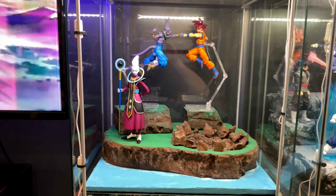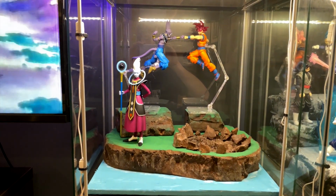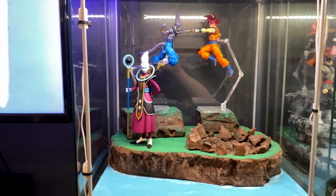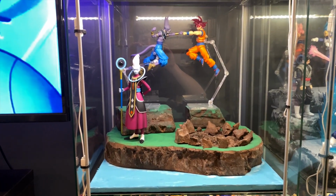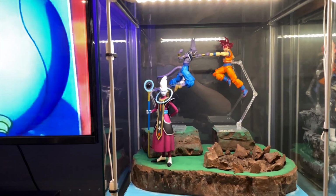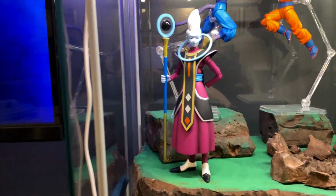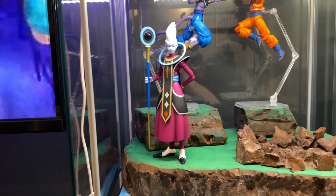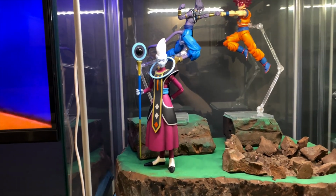All right, here is my newest diorama that I created. I only made it after I bought these event exclusive figures. So we've got only three figures in this display. We've got the little Battle of Gods island here, where Beerus and Goku are duking it out. So in the front here, we've got Whis, just a classic, simple pose. Love this figure. Looks really, really good, especially with the shading they added for the event exclusive.